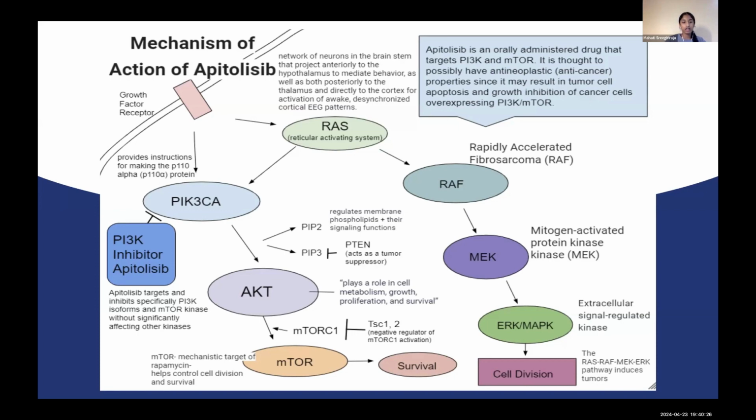So from the reticular activating system, our drug will go to the rapidly accelerated fibrosarcoma, then making its way to the mitogen-activated protein kinase, also known as MEK, then going to the extracellular signal-regulated kinase, ultimately ending in cell division. So this pathway also induces tumors.